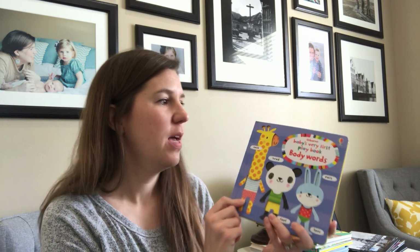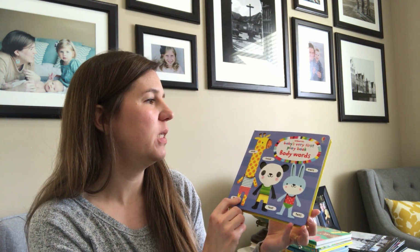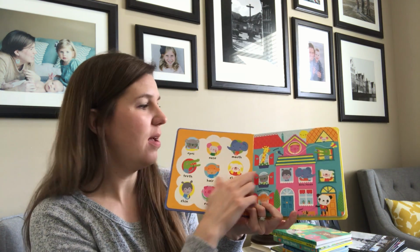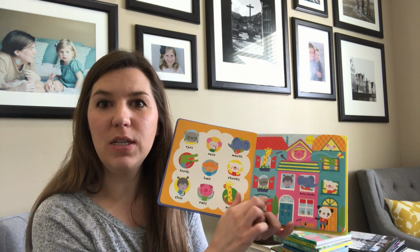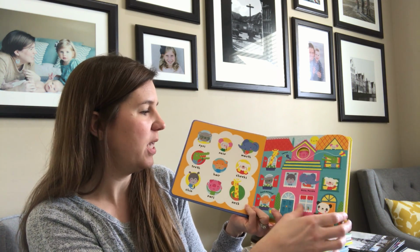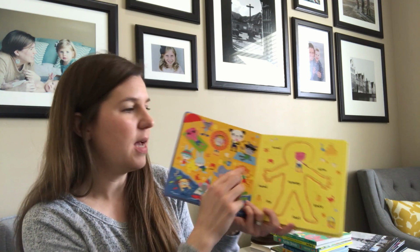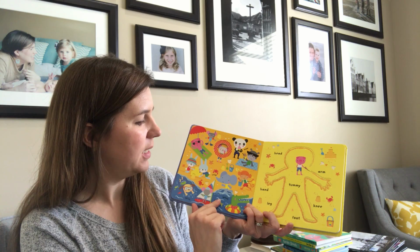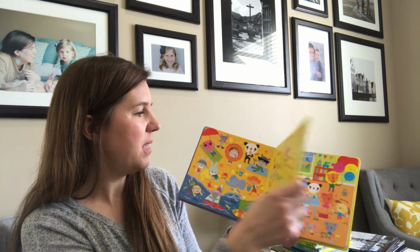First off, I have a new season release, which is Baby's Very First Playbook, Body Words. It has a lot of indentations for little fingers to feel. Of course, it shows all the different parts of the body: cheeks, mouth, nose, hair. They can trace around the body with their finger in the sand: leg, hand, tummy.